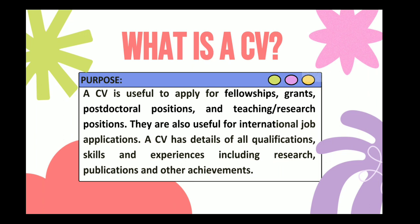Why do you write a CV? A CV is useful to apply for fellowships, grants, postdoctoral positions, and teaching or research positions. So you write a CV for these positions specifically. They are also useful for international job applications. A CV has details of all the qualifications, right? So it includes everything, all your skills and experiences, including research publications and other achievements. So whatever you have done throughout your life, academic and professional life, and your work life, you write all that in the CV. So that is why a CV is much more detailed than a resume.